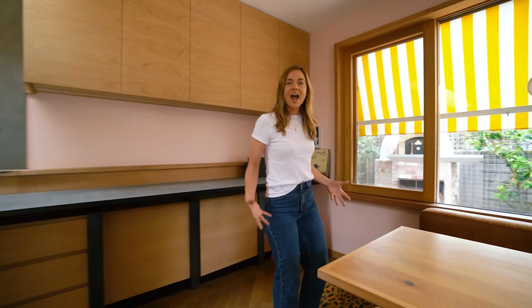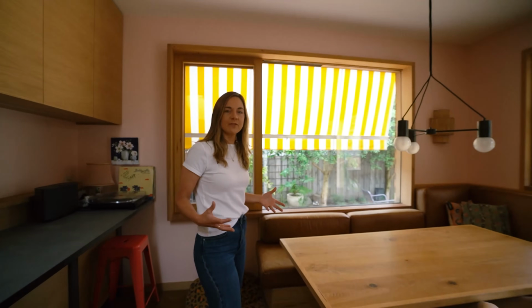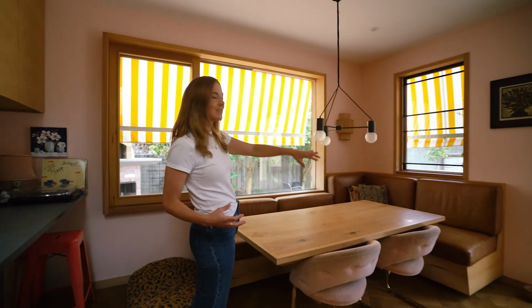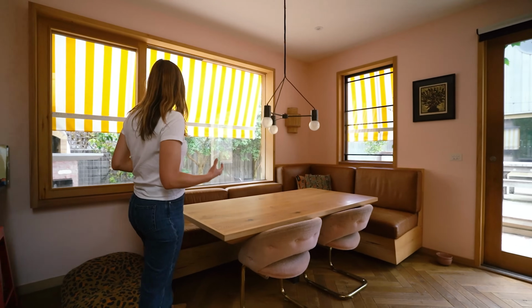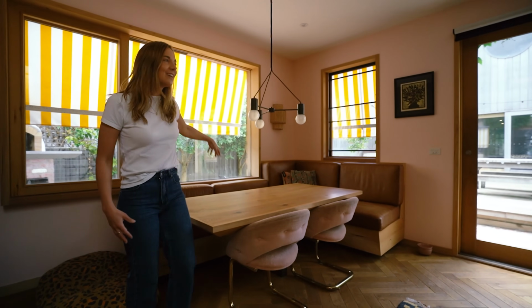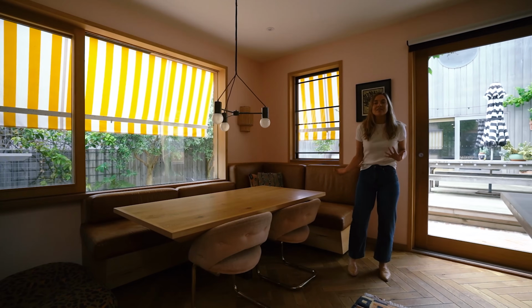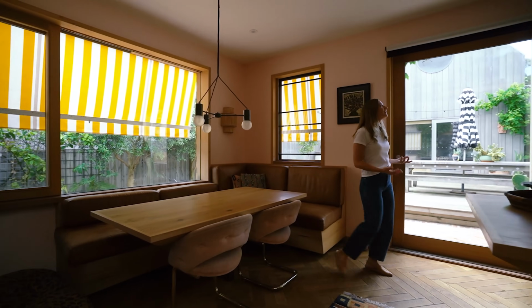So this is the dining space. We've got a bit of a booth area. So it really does kind of feel like a diner, the fact that they've got this inbuilt seating, and it looks out onto that pizza oven. We've got the very colorful awnings. Again, there's a lot of kind of nostalgia. There's a lovely retro feel.